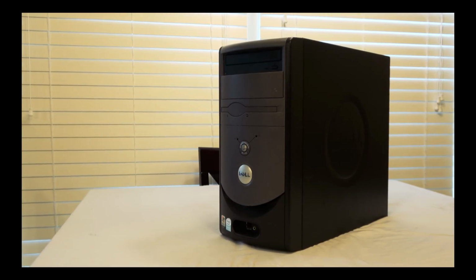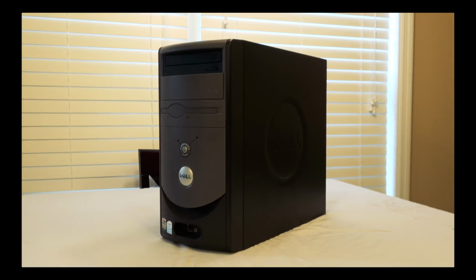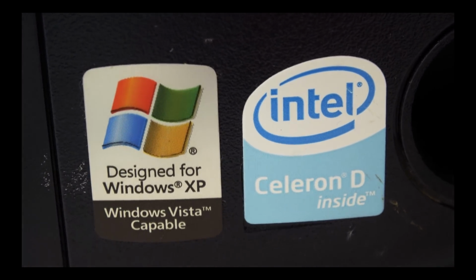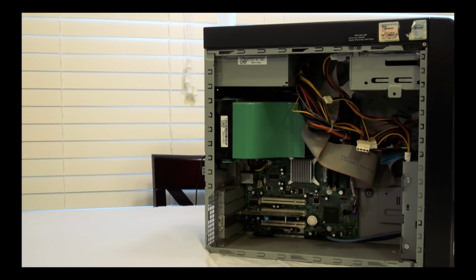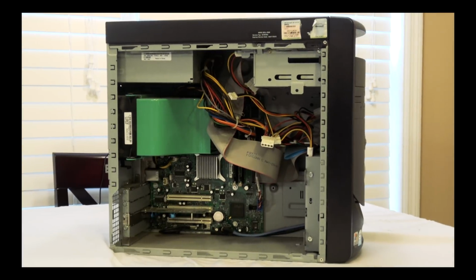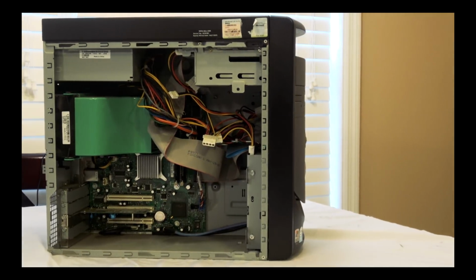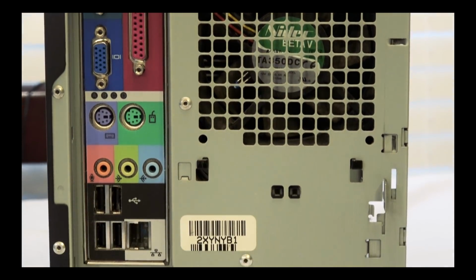Alright, so here's what we have to work with. A Dell Dimension B110. It has an Intel Celeron D processor clocked at 2.53 gigahertz. This model actually had 2 gigabytes of RAM, which may have been added at some point in its lifetime, along with 160 gigabytes of storage. There is no GPU in here, but I don't think anybody expected one.